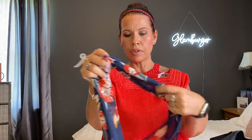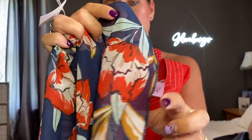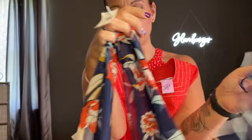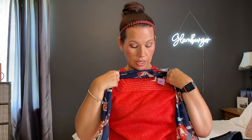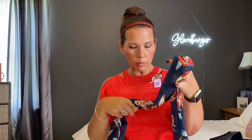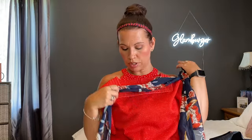And so this scarf is $1.99. And it's just the blues and the red, and it's got some kind of gold color and yellow there, and white, obviously. But these together, whether I wear this as a belt with something that I'm wearing it with, or I wear it in my hair or around my neck, I think is just such a fun combination that I'm going to love to style together. So you will be seeing that styled together.